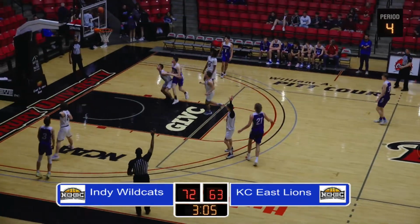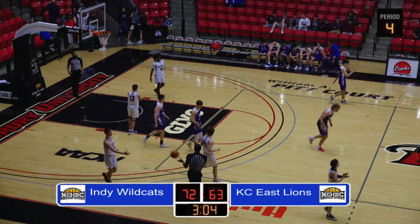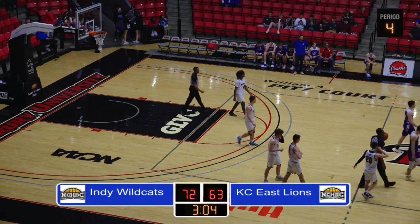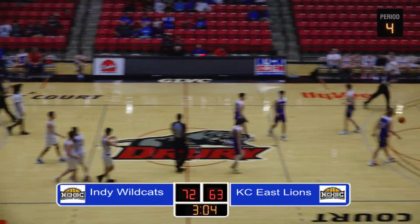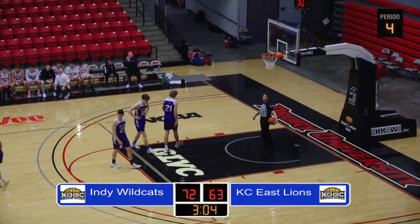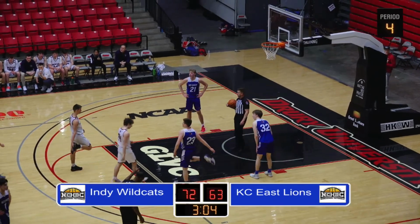Kopang from outside. Can't get it, and flying in is Nathaniel Nelson. He will draw the foul. He's going to send Aaron Gorley to the line for his first and second. Oh, for a one-on-one. First, and if he hits it, second free throws of the game.